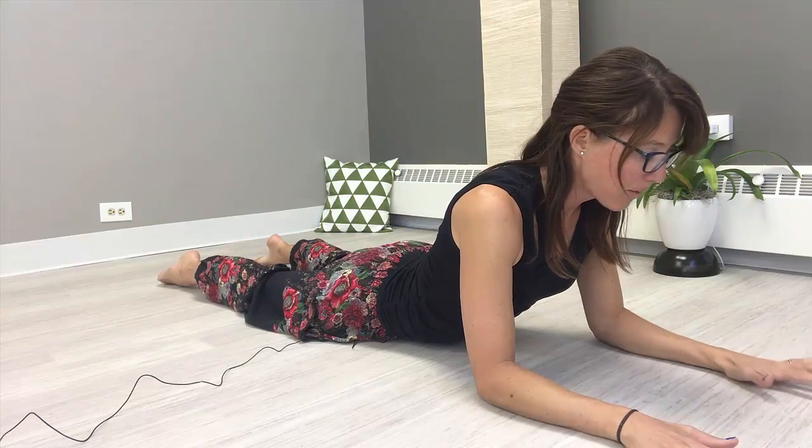Draw those elbows back for Sphinx pose. Forearms are connected to the mat or to the earth, and I'm going to try to pull the floor as I pull my heart or my chest between my shoulders. So really big stretch through the upper back here. This can be as effortful or effortless as you desire. Just depends on what you're doing here with the arms. Find a lot of length in the back of the neck.